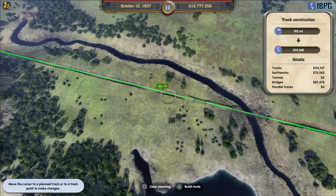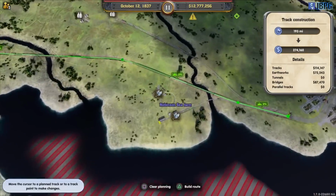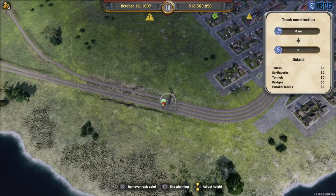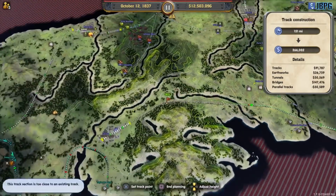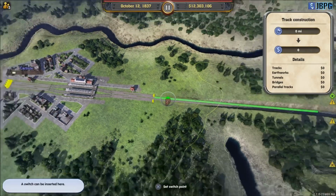Despite the fact we have cash, we're going to need a lot of it. So I don't want to spend too much. That'll do. That's okay. I can live with those gradients. And I can live with those expenses. So we'll run the passengers through there, like that.